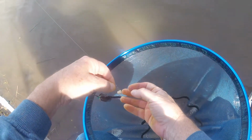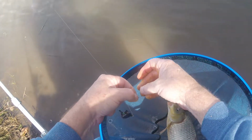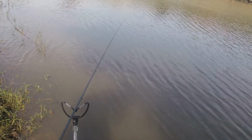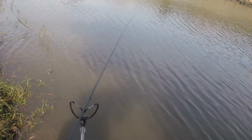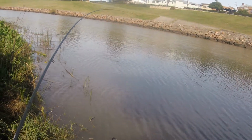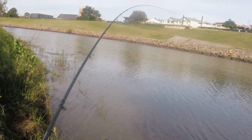Well, the hair rig didn't seem to bother him too much. There was always the danger of getting tangled up around there, but we'll see how we go with it. Well, I think that's probably a bite, but let me give it a go. A strange one there, it didn't really pull too much. It obviously wasn't too fussed about the weight of the feeder. But again, it's on, so that's all that matters.